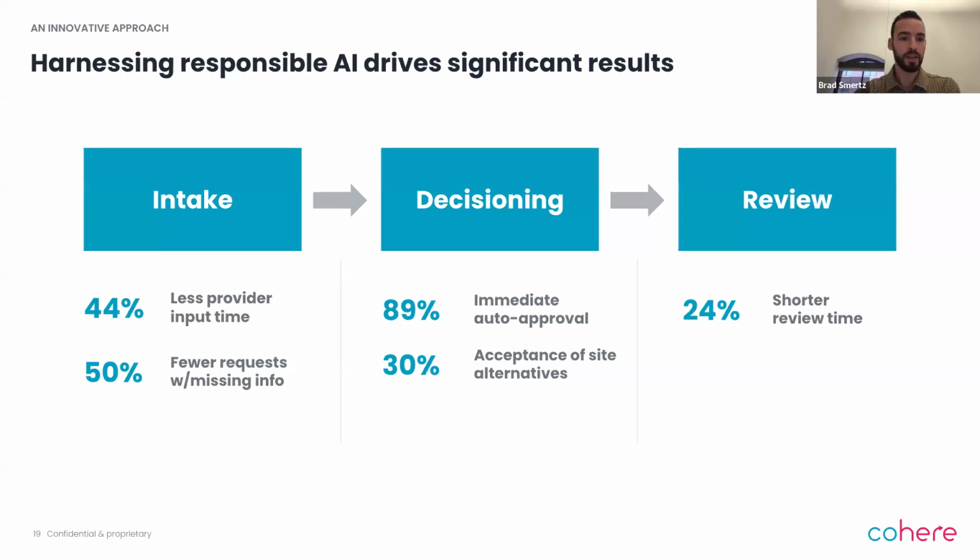That's the goal. Here are some proof points, not comprehensive, but just to give a sense of the impact our solution has had. From an intake perspective, we've driven down the time to submit an auth by about 44% because we can remove those clinical questions from the process almost entirely. Typically about half of the time a provider practice spends submitting an auth is on those clinical questions.